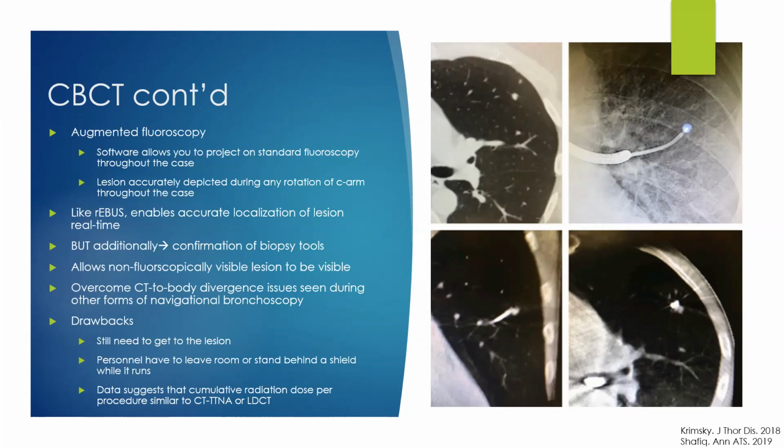Some of the drawbacks are that you still need to get out to the lesion, so it doesn't really do anything for helping you navigate. On top of it, it's a lot of radiation, so people have to leave the room, or they have to at least have some type of shield in the OR that protects them from the radiation while they run the cone beam CT. That being said, the radiation is estimated to be about the same as what you expose a patient to during a regular IR TTNA or a low-dose CT for lung cancer screening.